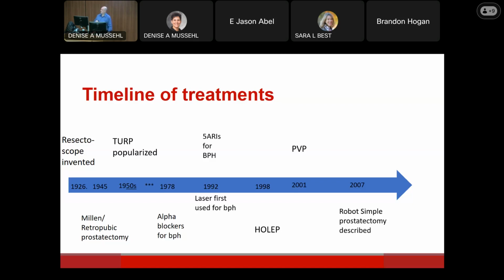And so we need to do a better job in making sure that we have other treatments. We can't be a one-trick pony. No matter how much I like HoLEP, we need to have other options, and we need to do it quick.